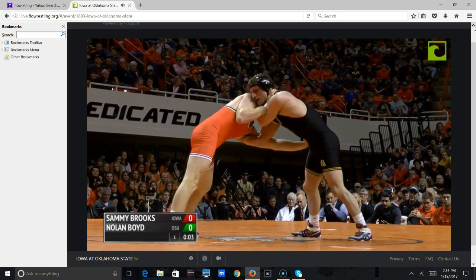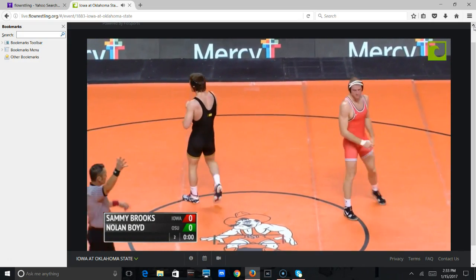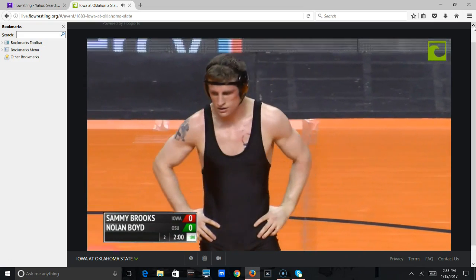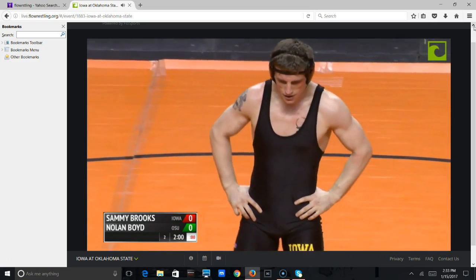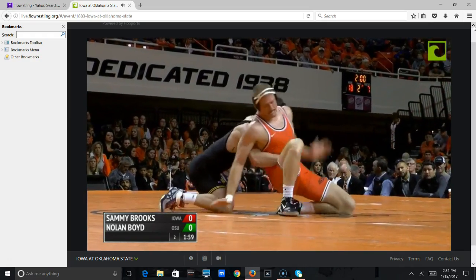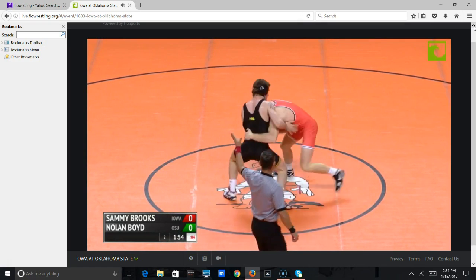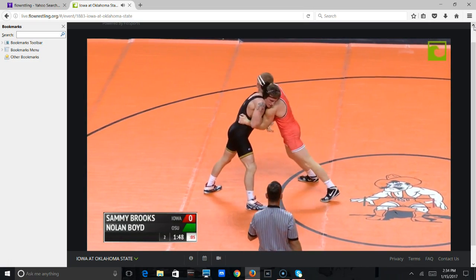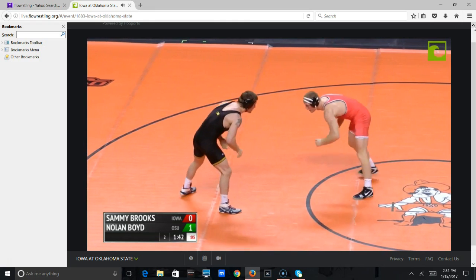Back to the underhook for Sammy Brooks. So a lot of exchanges despite a lack of points. Both guys get to the legs multiple times. Neither are able to finish. Sit out for Nolan Boyd, and that's a quick escape. Almost looked like Boyd was thinking over-under body lock, but maybe thought better of it, recognizing the upper body acumen of Sammy Brooks, and they break clear.